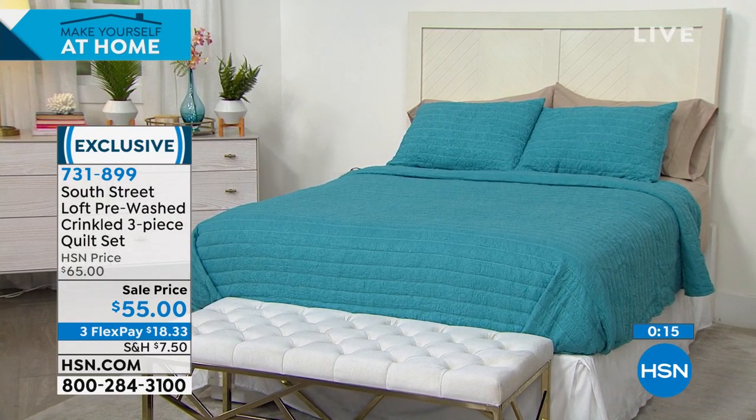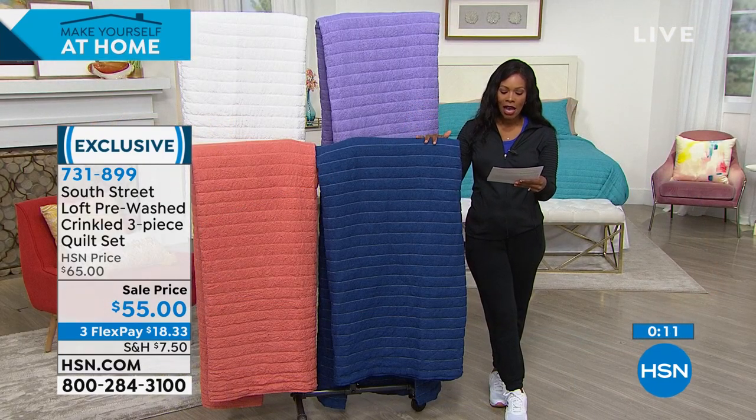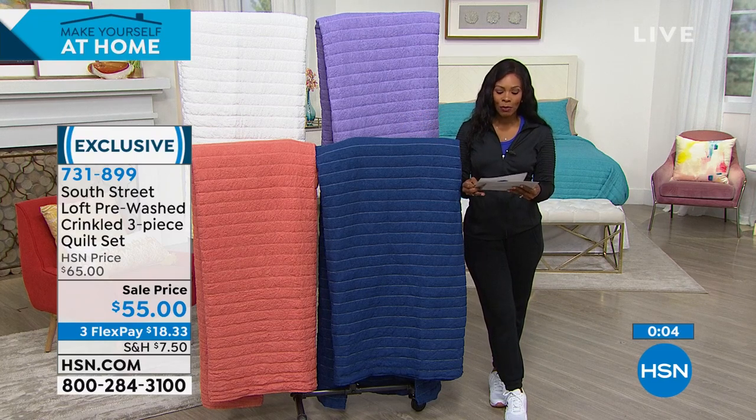So aqua, lavender, white, terracotta, navy are your choices. You've got it on sale price. You've got it in twin, full, queen, or king, and we'd love to be able to send it out to you.